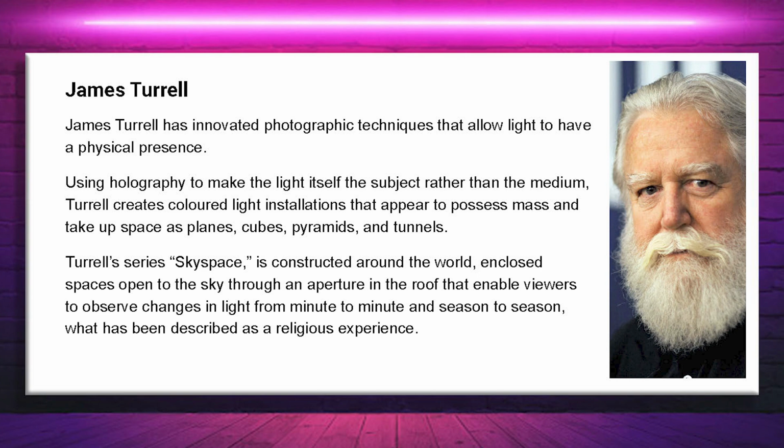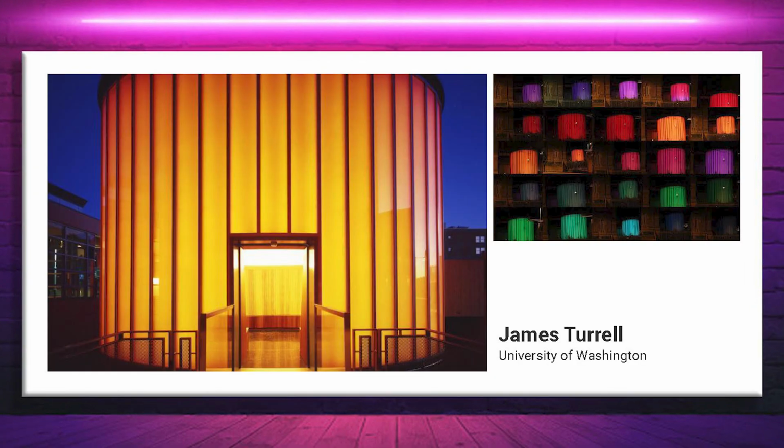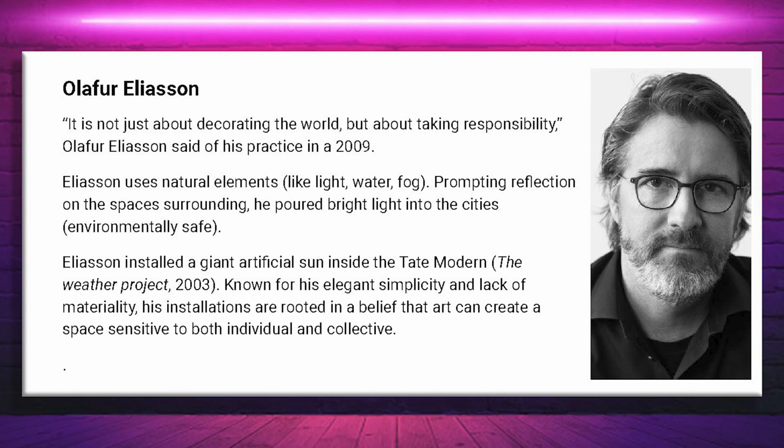One of Turrell's series of projects was called Sky Space. This was constructed around the world in enclosed spaces open to the sky through an aperture in the roof that enabled viewers to observe changes in light from minute to minute and season to season. This project was described as a religious experience. Here is one of the Sky Space series located at Rice University, and here is another one located at the University of Washington.